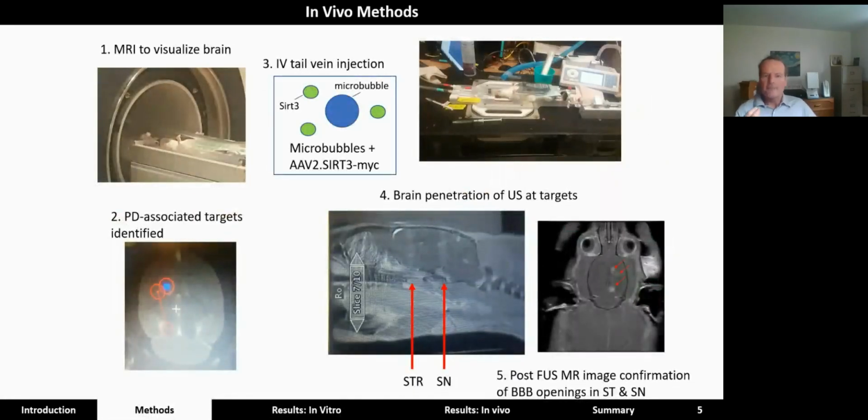We used MRI to visualize the brain of healthy rodents and to identify targets associated with Parkinson's, the striatum and the substantia nigra. The animals were given an IV injection of microbubble drug conjugates with AAV-2 SIRT-3, and then we used a focus ultrasound LP100 system to sonicate 2 targets in the ST and 1 target in the SN of 1 hemisphere of each animal, therefore using the animal as its own control.